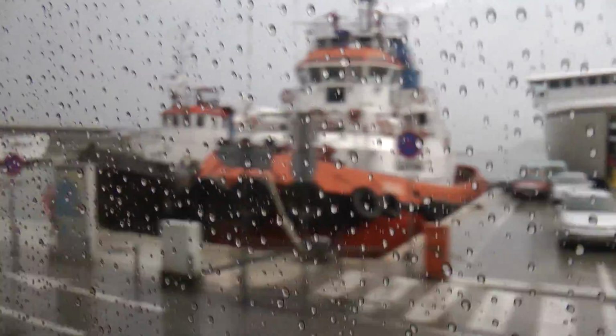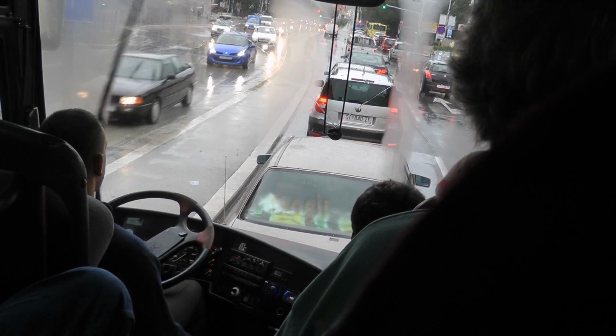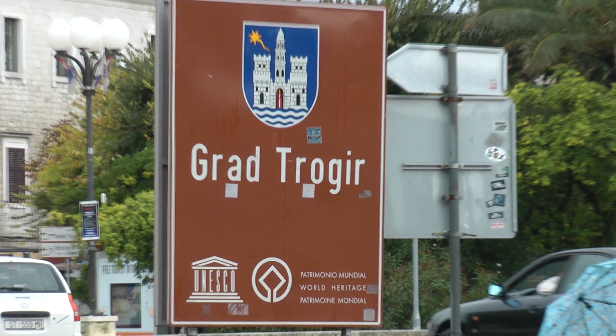Another ferry, usually it goes to Italy, to Ancona. The rain has followed us all the way.